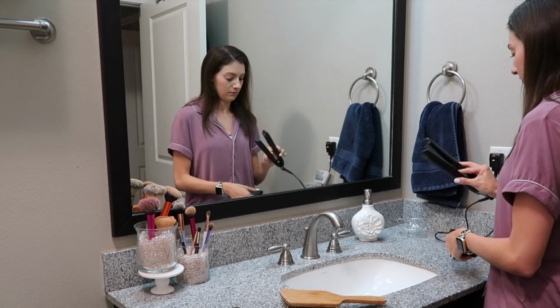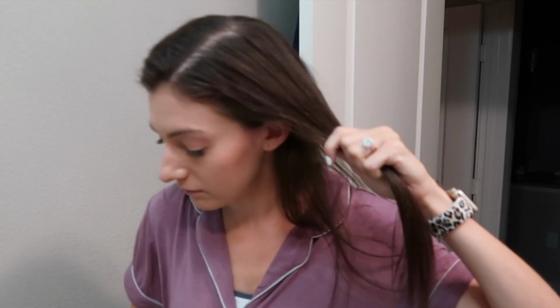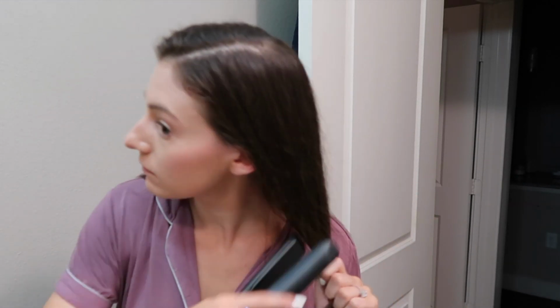I'm gonna run my hair through my straightener really quickly, and even though I did straighten it the day before, it needs a little bit of a touch up after sleeping on it all night, and it's, again, something that makes me feel put together and ready to tackle the day.